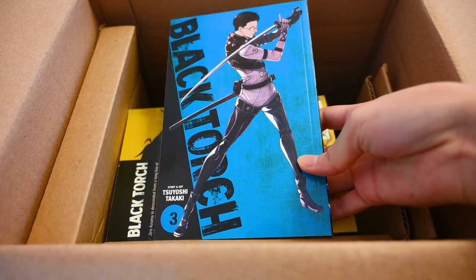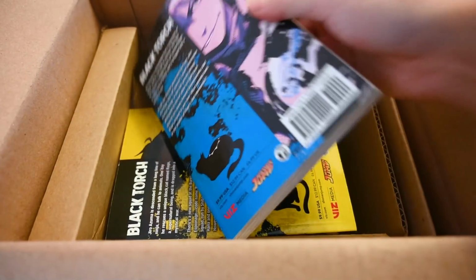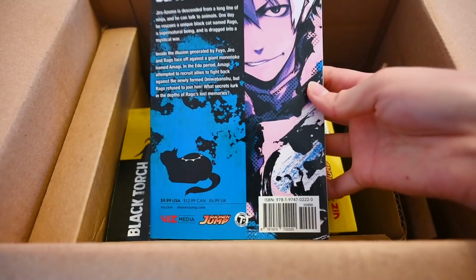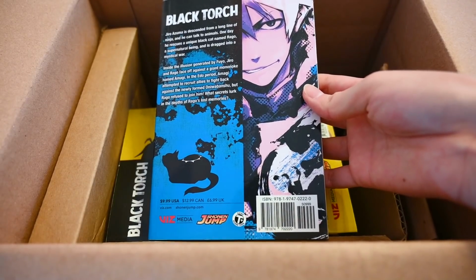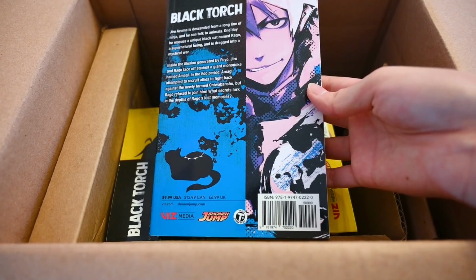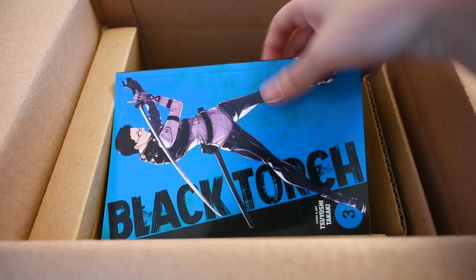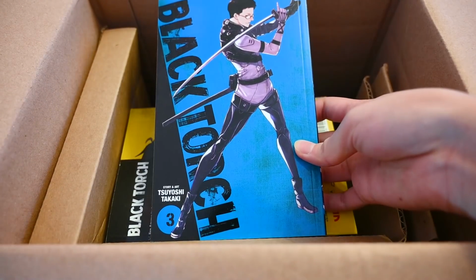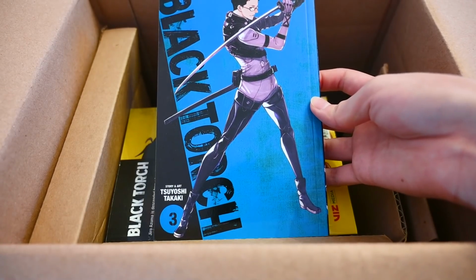All right, so this is volume 3 of Black Torch, and I picked up the series because this was insanely cheap during the holiday sale, and also because I've heard a ton of great things about it and how people really think it's a shame that it's only 5 volumes long. So I got pretty intrigued by that and decided to just pick up the series. And I absolutely love the cover of these. I think they look very sleek, and wow, these legs are long.